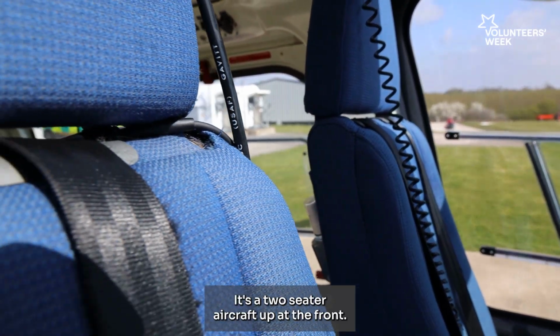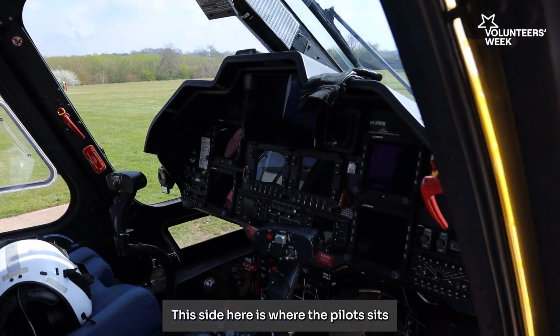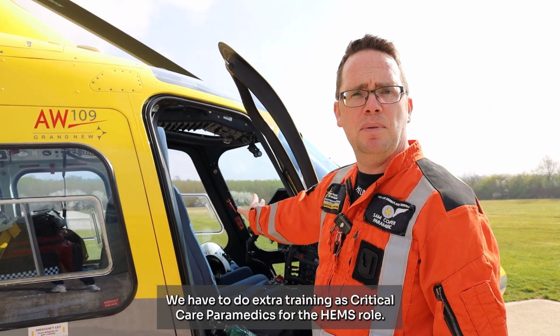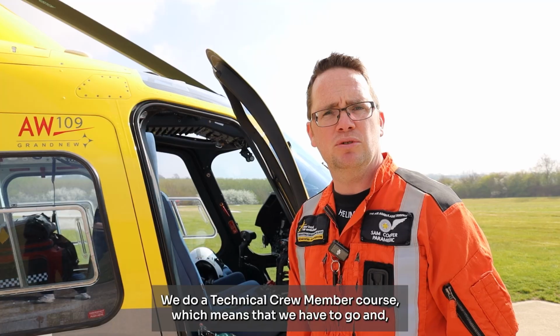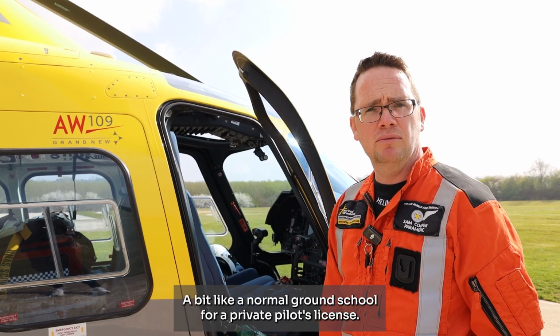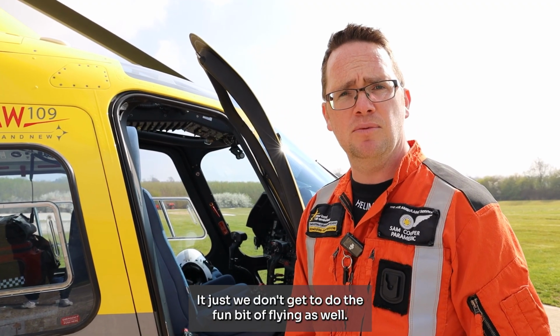It's a two-seater aircraft up at the front. This side here is where the pilot sits. We operate a paramedic in the front seat as well. We have to do extra training as critical care paramedics. For the HEMS role, we do a technical crew member course, which means that we have to do some extra aviation training, a bit like a normal ground school for a private pilot's license. It's just we don't get to do the fun bit of flying as well.